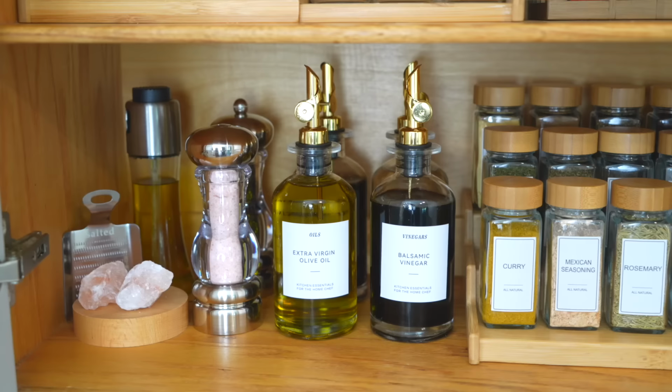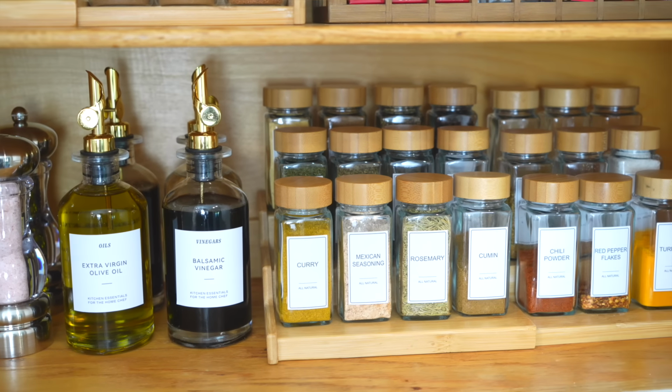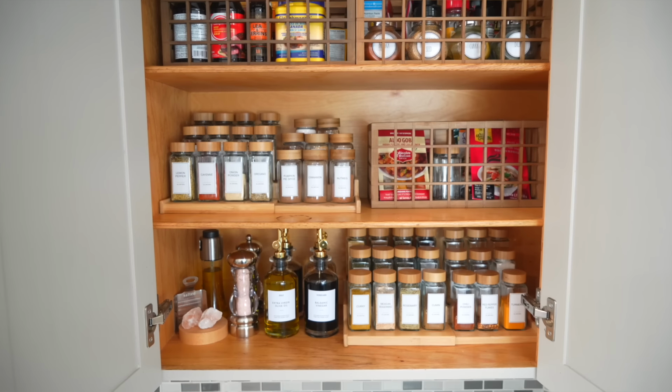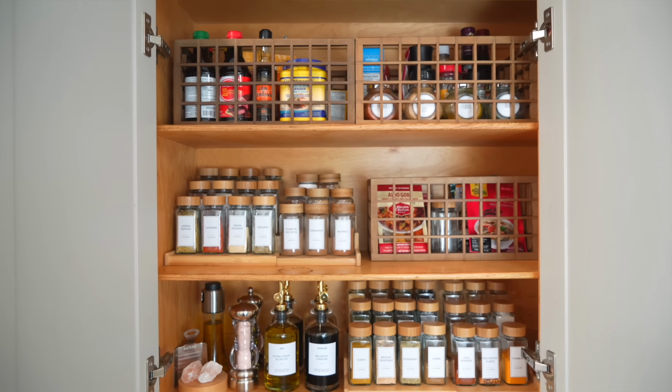Da, da, da, da. Does this person have their life together? Does this person cook from scratch? Does this person have the most beautiful spice cabinet? Is it practical? No, but it's gorgeous. And I'm here for it, you guys.